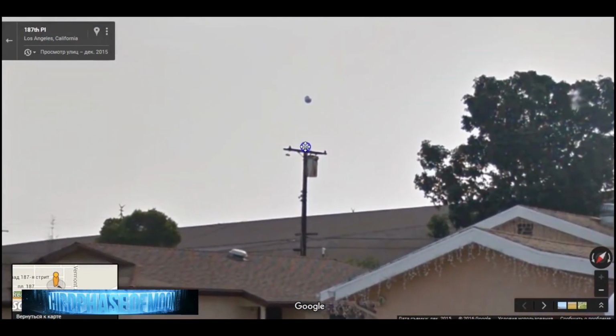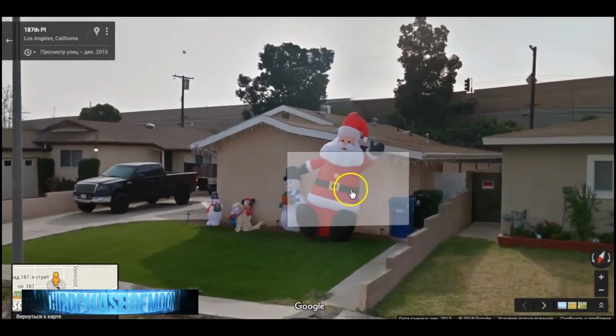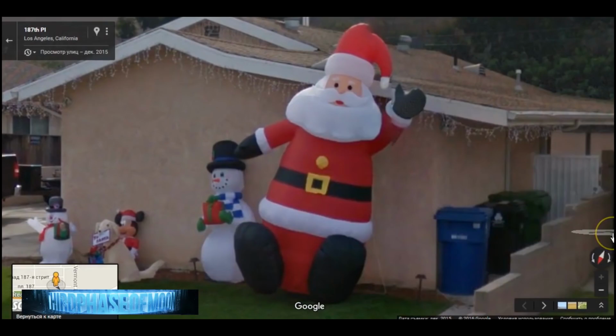Absolutely, and this is what's kind of cool. There's a Santa Claus there. It looks like he's waving to the UFO. Anyway, it's really neat, these Google Maps and Google Earth images that come in from people like you that have a good eye in regards to this phenomenon happening right now. Let's get to the next submission.